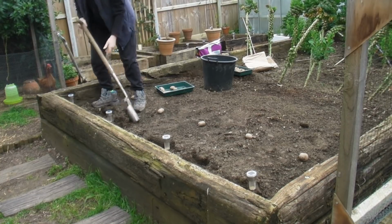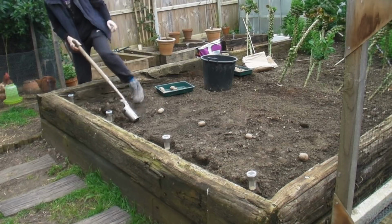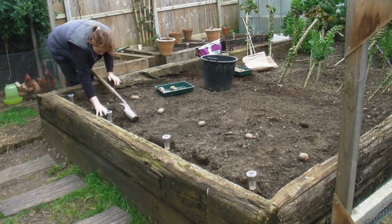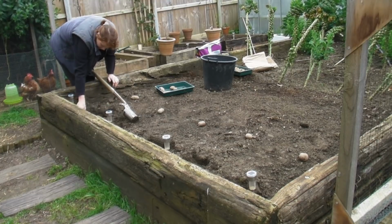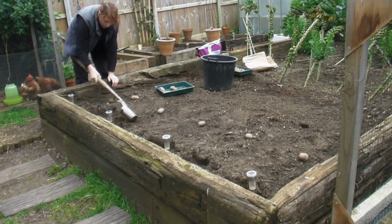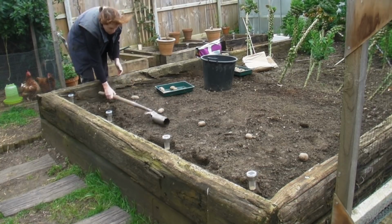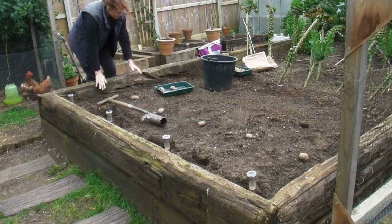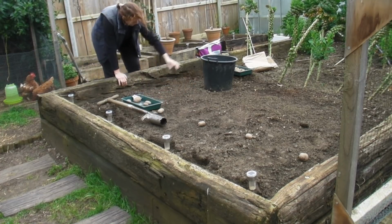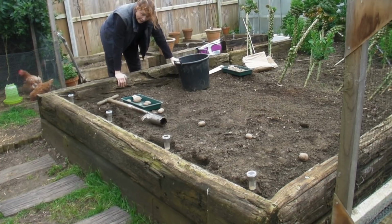Okay, and then all we need to do is to get the rake, which is somewhere, I can't remember, oh, it's over in another bed. And I will just rake over, don't want that, that's a weed. Just rake over and it just fills up any of the holes. If you've got some horse manure, then you can stick a load of that on top and they'll be very happy. Now, let me show you how I'm going to plant the other ones in a bucket.